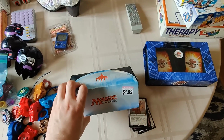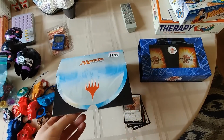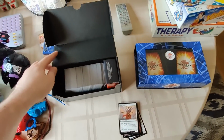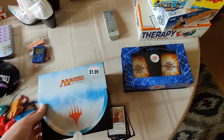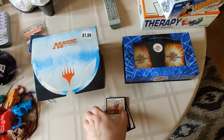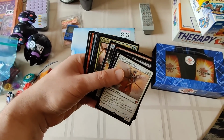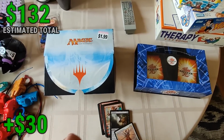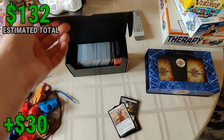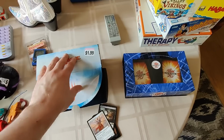I could tell by the case right away that this was a newer set. I'm not familiar with all the newer sets, because I dropped out of playing and stuff like that. But it's pretty full with cards. I went through and I checked for the rares. And here are the rares and mythic cards. And nothing great. But I should make at least $30, $35 on these cards alone. The rest are, you know, pretty basic commons and uncommon cards, which still have some value.